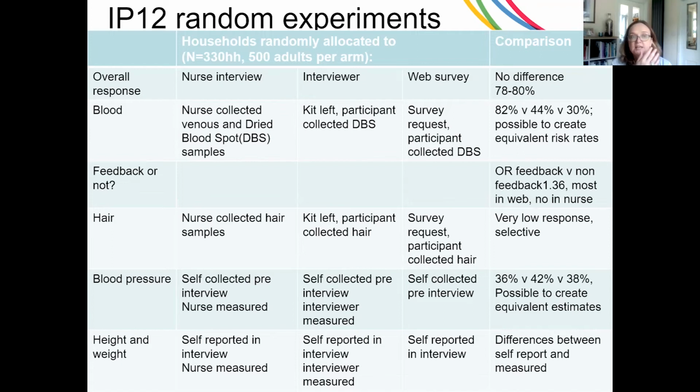In terms of blood samples, the nurse asked people to give them venous blood or dry blood spots. With the interviewer, they left a kit so the participant could collect a dry blood spot themselves. With the web survey, they were asked during the web survey if they would like a kit, and if they said yes, we sent it to them and asked them to collect it. So possibly not surprisingly, we got a lot more blood when the nurse asked for it and collected it than when we asked people to do it themselves. But in terms of the comparison between venous blood and dry blood spot, we were able to create equivalent risk scores. So we felt that that worked quite well, although the nurse was much more successful at getting the blood.